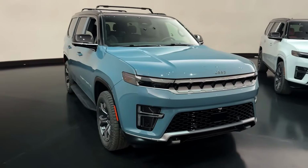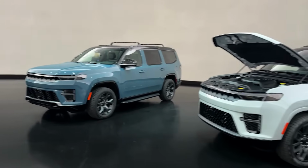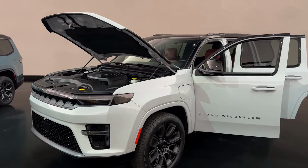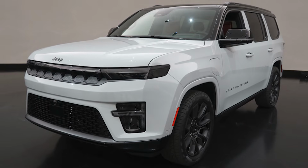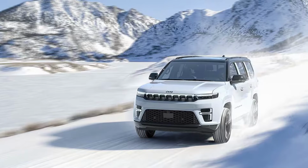This isn't a plug-in hybrid, it's a smarter take on electrification. The Reeve runs on electric motors exclusively, with the gas engine acting purely as a generator. So you get instant electric torque for daily driving and the freedom to road trip across states without a charging anxiety playlist. It's Jeep's way of saying the electric future doesn't have to come with compromise.